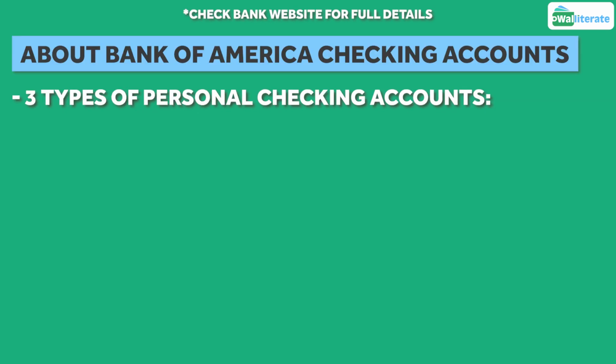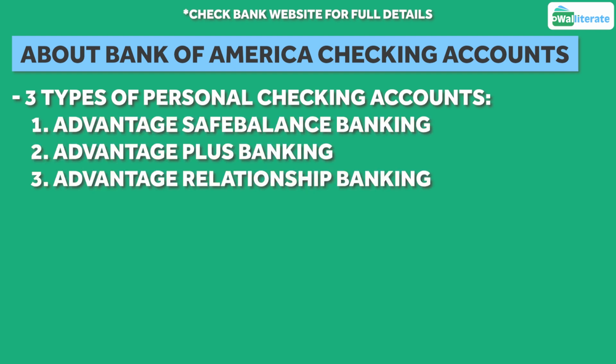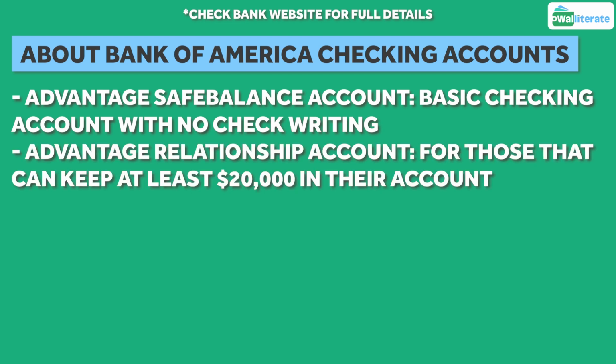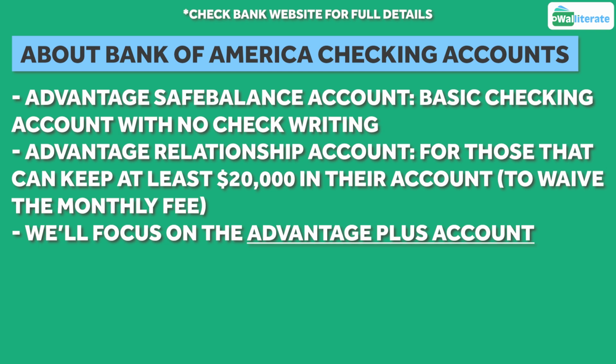Bank of America offers 3 types of personal checking accounts: Advantage Safe Balance Banking, Advantage Plus Banking, and Advantage Relationship Banking. The Advantage Safe Balance account is a basic checking account geared towards students, which doesn't allow for paper check writing, while the Advantage Relationship account is geared towards those willing to keep at least $20,000 in their account, as you'll need that kind of money in your account to waive their monthly fee. So we'll be focusing on the Advantage Plus checking account.